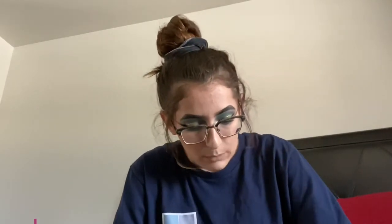But to finish up my look, I'm just going to put on this pink little lip plumping transforming top coat from Ulta, just to give my lips a little bit of color to them. And then I am done with my makeup look, and I'm gonna go ahead and do my hair, so stay tuned.